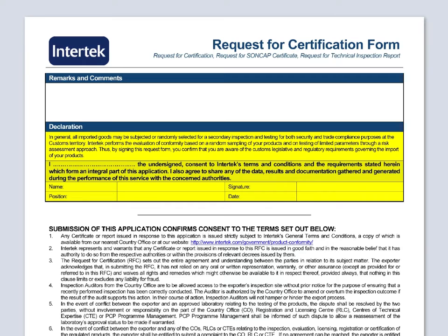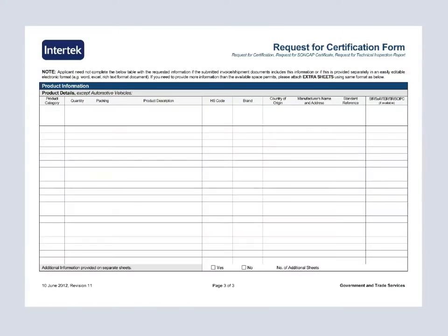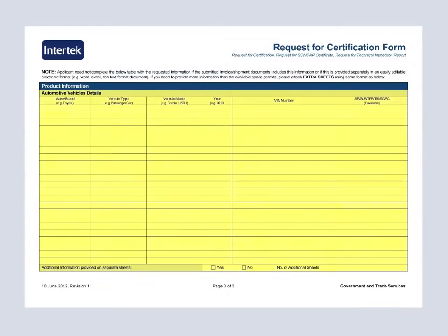It is essential that you fully complete the declaration section at the footer of the form. Your request cannot be processed without it being fully completed. The second part of the form is simply a complete list of the products that you're going to be exporting. You can fill in the list product by product, providing the relevant information, or simply state as per the invoice, as long as you have attached a copy of the importer's pro forma invoice for the goods.